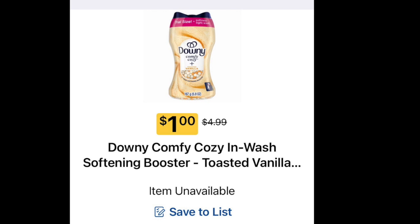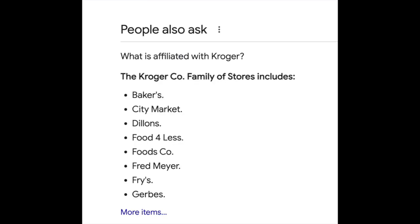And with Kroger, there's lots of affiliate stores. Here's the list. I just Googled it very quickly. If you might have one of these stores, I know City Market is in Chicago. Fry's is on the West Coast. So if you might have one of these stores, look it up in the app. I would go to the store and check it out, especially if you love these scent beads. I know a lot of us, for towels and those sorts of things, love to have that extra scent. It just makes it so much better, especially with these scent beads.